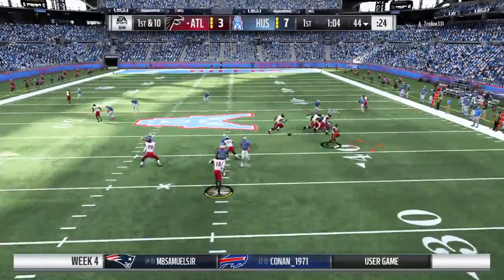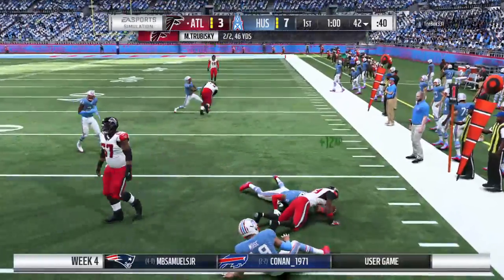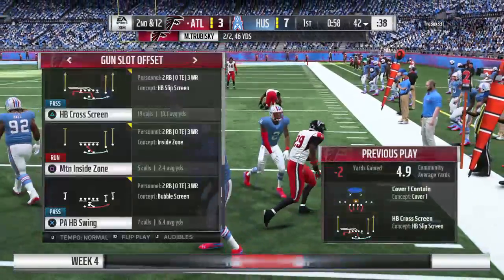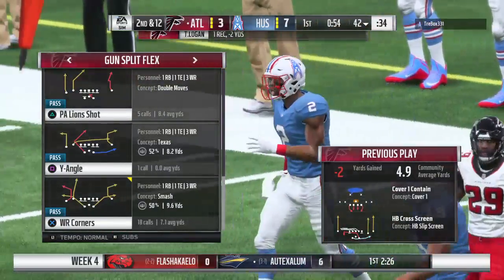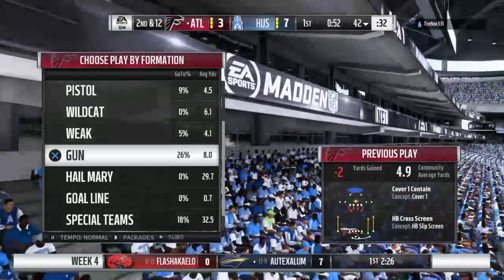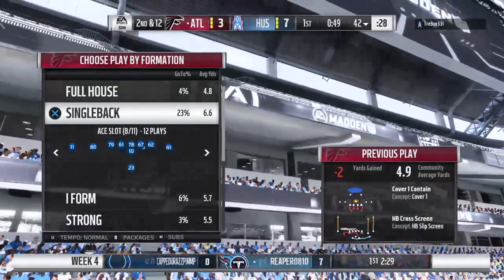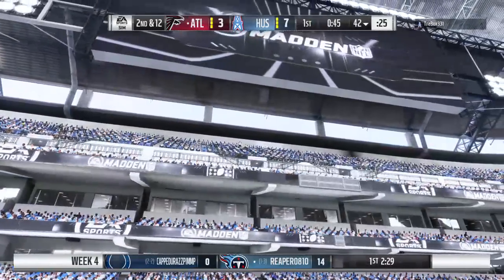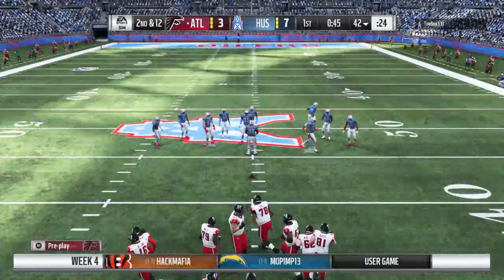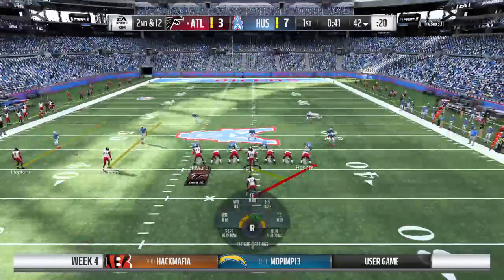Now Trubisky on 1st down. On the screen pass. That's complete. And this one's going to go the wrong way. Losing yardage back at the 42. That's going to go as a loss of 2, and it'll be 2nd down. Second and 12 after the 1st down pass play went backwards for 2 yards.